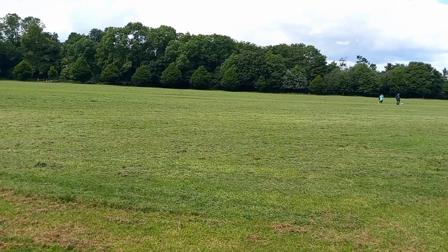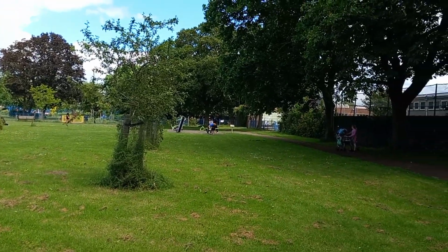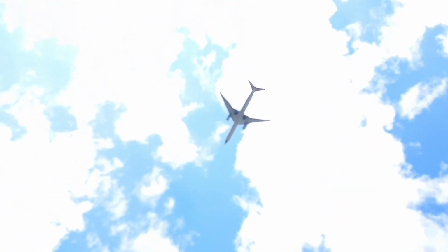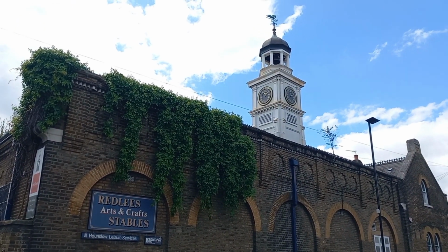Cutting across Redleys Park here, which also has a leisure centre and an outdoor gym, but this one with no 2012 logo either. Seriously playing? It's just all day, isn't it? Site of an old stables here has now been turned into an art studio. I like the clock tower.